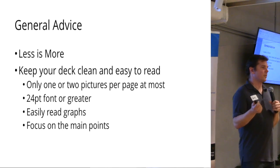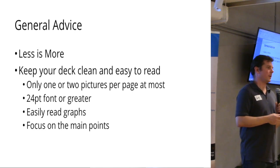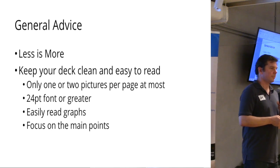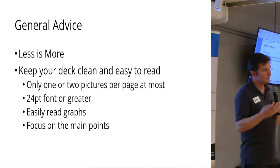What do investors want? Return. They want money, right? So what do they want to know? What are you trying to convince them of? How fast can they get that money back? How can you make money?